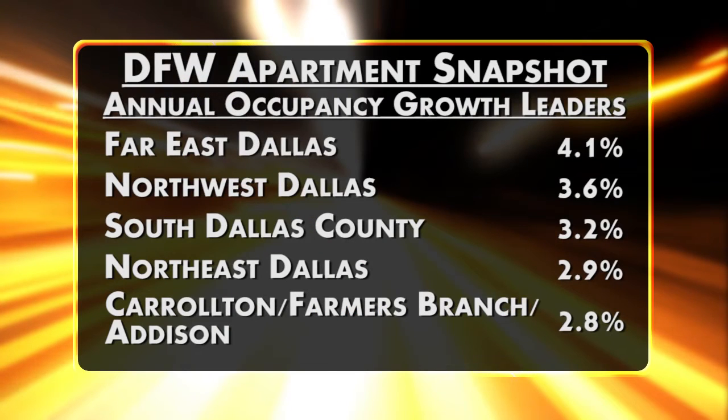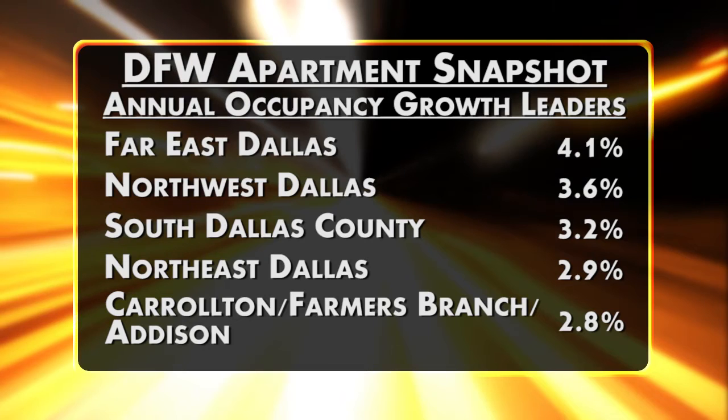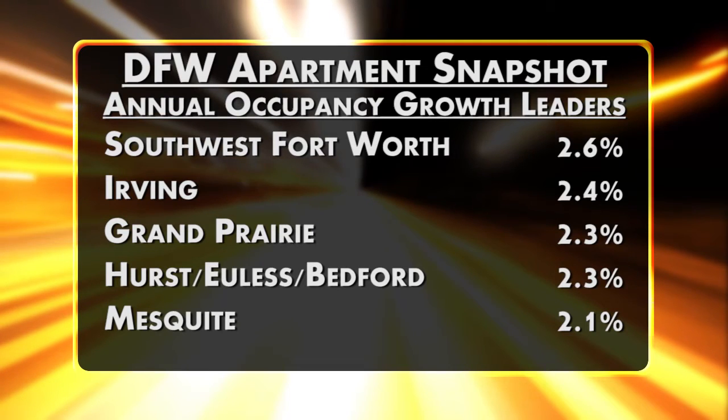So I mentioned earlier that apartment demand has shifted to the bottom end of the market. 10 submarkets posted year-over-year occupancy growth of 200 basis points or more. And for the most part, these are more affordable submarkets. Carrollton is the oddball on this list, and that one is here just because of some new supply that's gone through lease up and brought occupancy back up. But these other spots are generally some working class areas: Far East Dallas, Northwest Dallas, South Dallas County, Northeast Dallas, Southwest Fort Worth, Irving, Hurst Euless Bedford, Grand Prairie, and Mesquite.